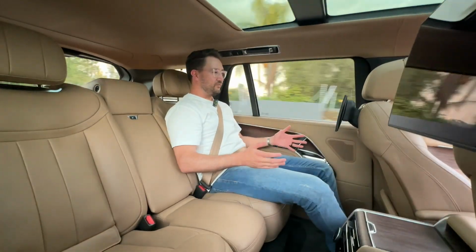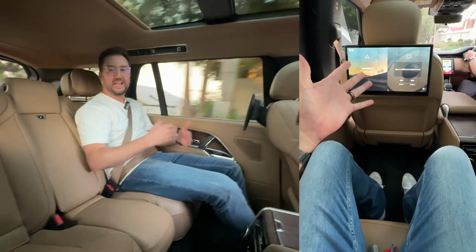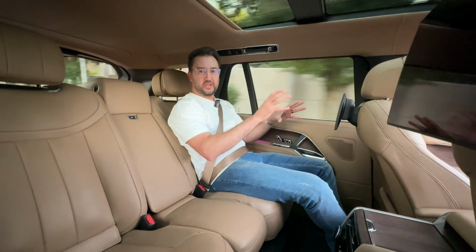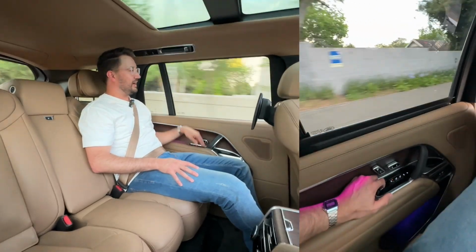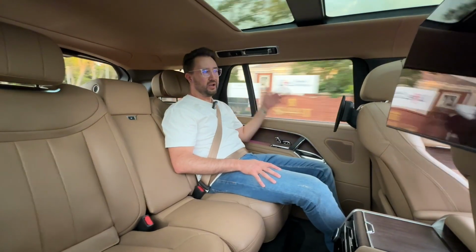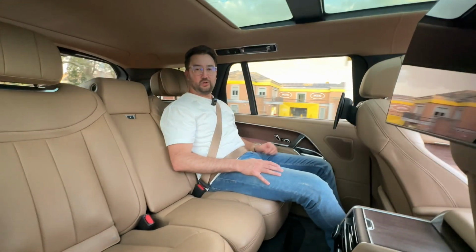Firstly, I've got a nice little entertainment screen in front of me where you can also input different HDMIs, so the kids can watch things, you can watch something. This is pretty cool. And then looking at the side on the door here, you've got all the controls you need. So here I can obviously adjust my windows. I can also adjust the blinds. So if I want to block out people or block out the sun, I can do that all from over here. I can also adjust my seat.